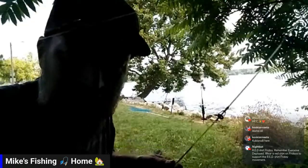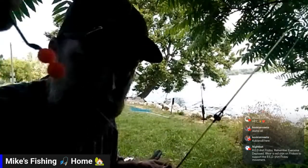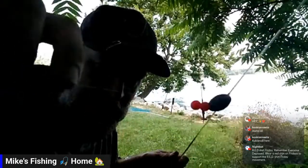Simple as old school Carolina rig. Just got the sliding egg sinker on there. Got my knot protectors on there, and then my hook.